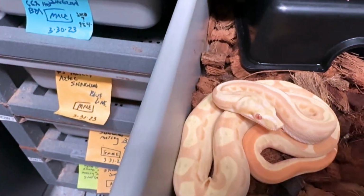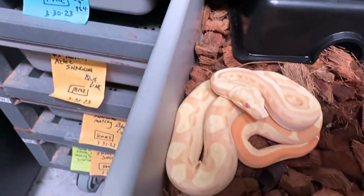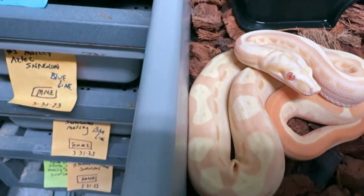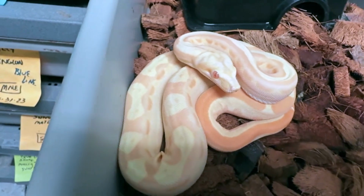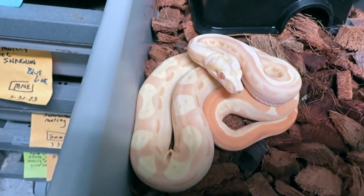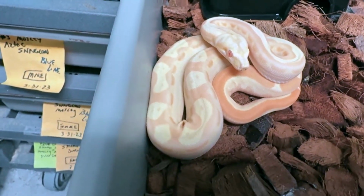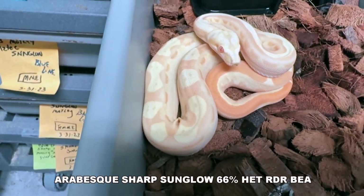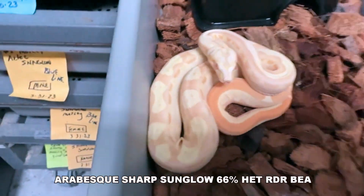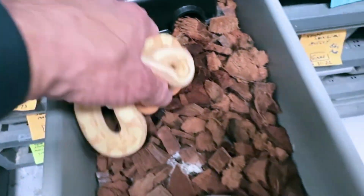All right, this is a really, really nice little female. I was looking for a female. This is also possible super hypo. I think it's 1 copy of hypo, sharp albino. Pretty sure there's Arabesque in there as well. And it's 66% het RDR, black-eyed anery. It's much lighter. Let me pick this girl up here.